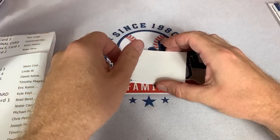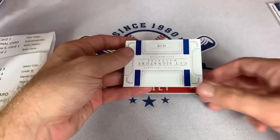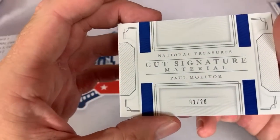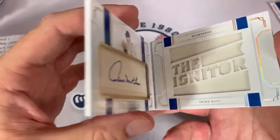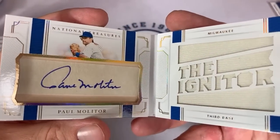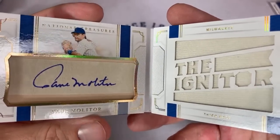And the last one, this is for Kyle. Kyle, you've got yourself a Paul Molitor, Hall of Famer Paul Molitor out of 20, National Treasures, cut signature material. Paul Molitor is still alive, so I'm surprised they didn't just get him to sign the booklet himself. They actually found a piece of paper that he signed and cut it off.